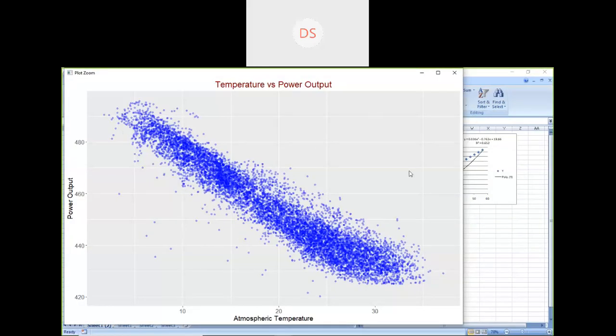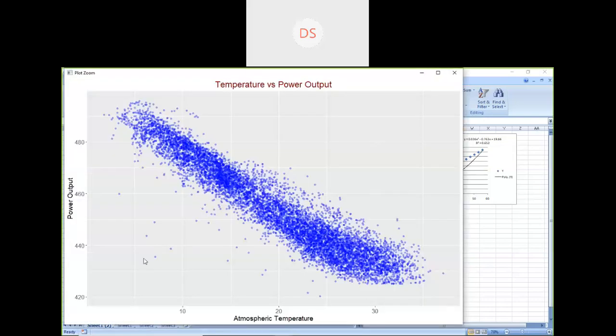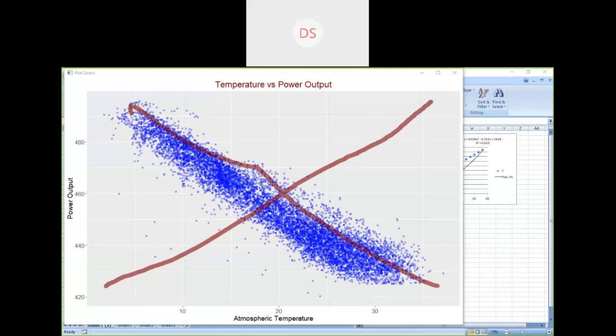But what is the difference? Any idea? What we saw in the Excel was a line like this, but what we are seeing here is a line like this. The direction of the line is the difference we have.